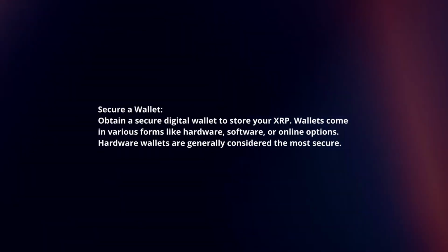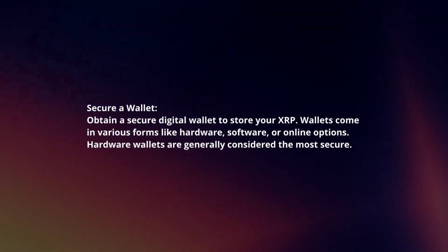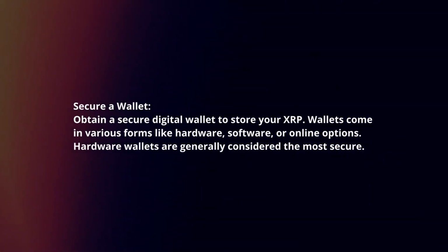Secure wallet. Obtain a secure digital wallet to store your XRP. Wallets come in various forms like hardware, software, or online options. Hardware wallets are generally considered the most secure.